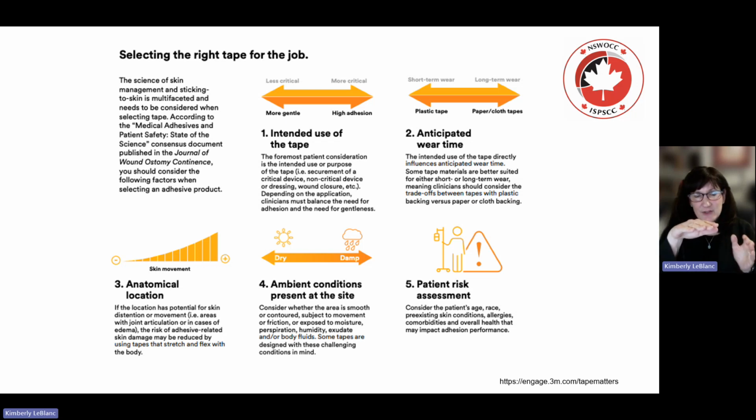Normally it's a day or two, we get that peak, and then slowly as our skin naturally starts to shed and go through the regeneration phase, the adhesion will slowly start to loosen over time. So we need to look at how long we need to keep it on for.